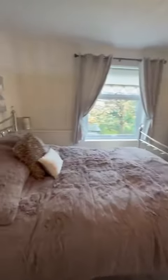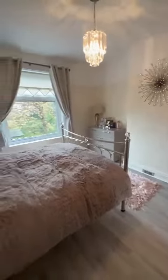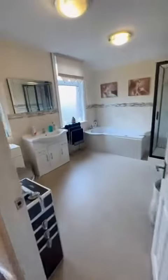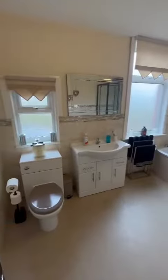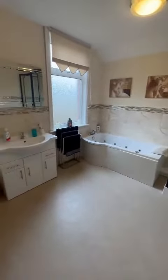And we have the second bedroom just through here. Again, a large double. And then we have this huge modern 4-piece family bathroom, completing accommodation.